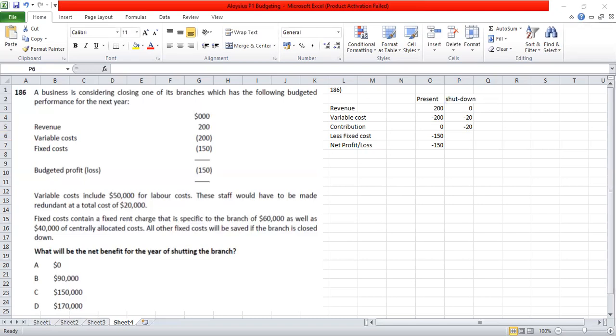Then the fixed cost. Total fixed cost is 150,000. Out of 150,000, fixed costs contain a fixed rent charge that is specific to the branch of 60,000, as well as 40,000 of centrally allocated costs. All other fixed costs will be saved if the branch is closed down. So only 40 will be incurred.